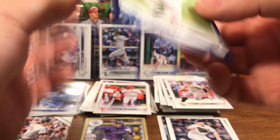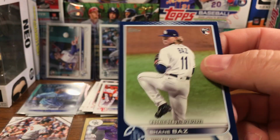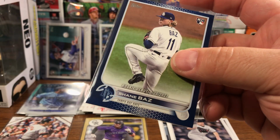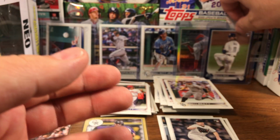Well, I showed it, because I... Actually, and look, it's a little bit down there, but this is actually a nice blue. Or, you know, royal blue parallel. It's actually in nice condition. Well, it's Boz, and it's a rookie, so I'll take it.